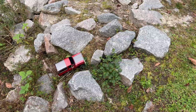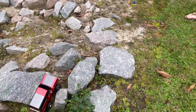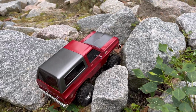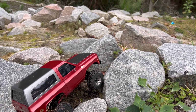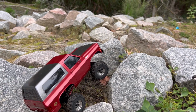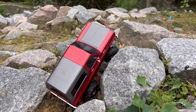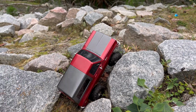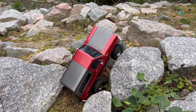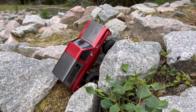I'm just videotaping right here in case it falls backwards, so I can get a good close angle of it going in the water. Ooh, that front bumper barely cleared that rock. That's pretty straight up.